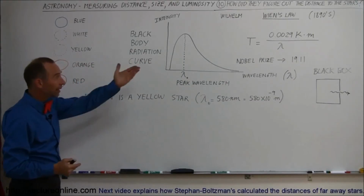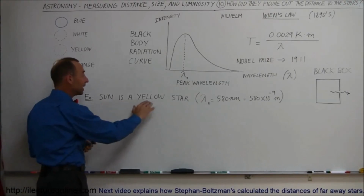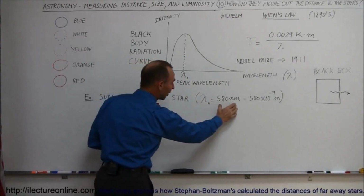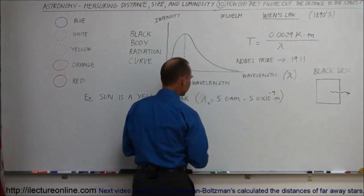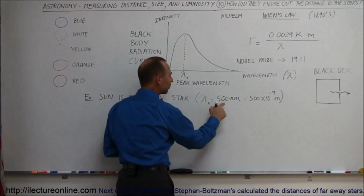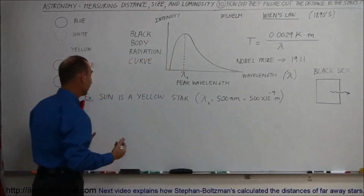And so when he applied that equation to the radiation coming from the sun, and of course the sun is a yellow star, and the yellow star has a peak wavelength of about, not 580 nanometers, it's more like about 500 nanometers. So make this 500. So if you then plug this number, 500 nanometers, into Wien's law, we should be able to figure out the temperature of the sun. And that's what he did.